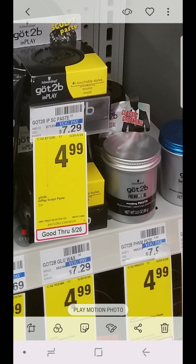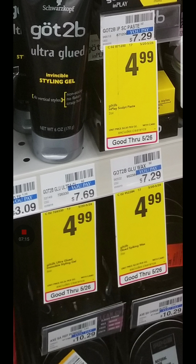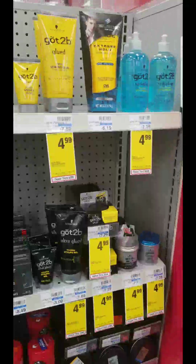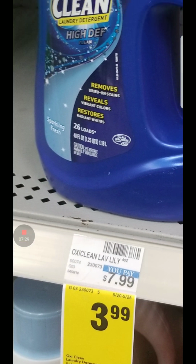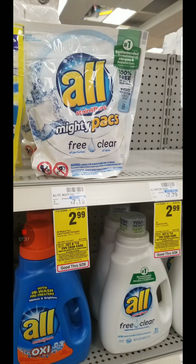If you guys got the Got to Be CRT, make sure you use it. And I think there is also a rebate for this. So $4.99. If you guys got that, make sure you use that. I did not get that CRT, so I didn't get it. The OxiClean this time is $3.99. And we have a $3 coupon that is also on our CVS app. And we also got a paper coupon. So I got two of those.